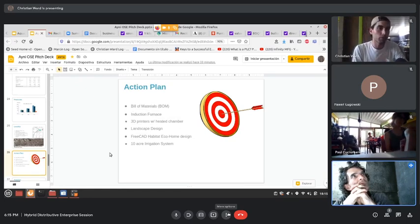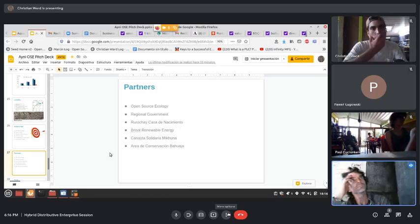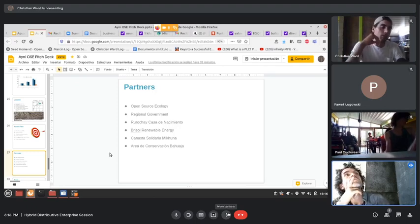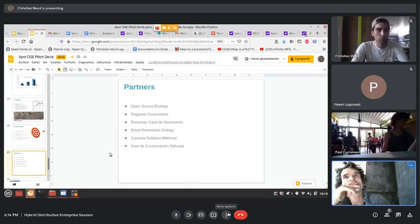And my action plan. So I want to start with build materials, help develop the induction furnace, the 3D printer with heated chamber. I need to do my landscape design for my land, the 3D CAD on the habitat eco home design, and I want to do a 10-acre irrigation system. So where's the water coming from? Well, we have a pipeline. These are my partners, friends and people that are basically interested in working with me. They are not completely in, but we're working and talking so we can build something together. Well, that's the team.